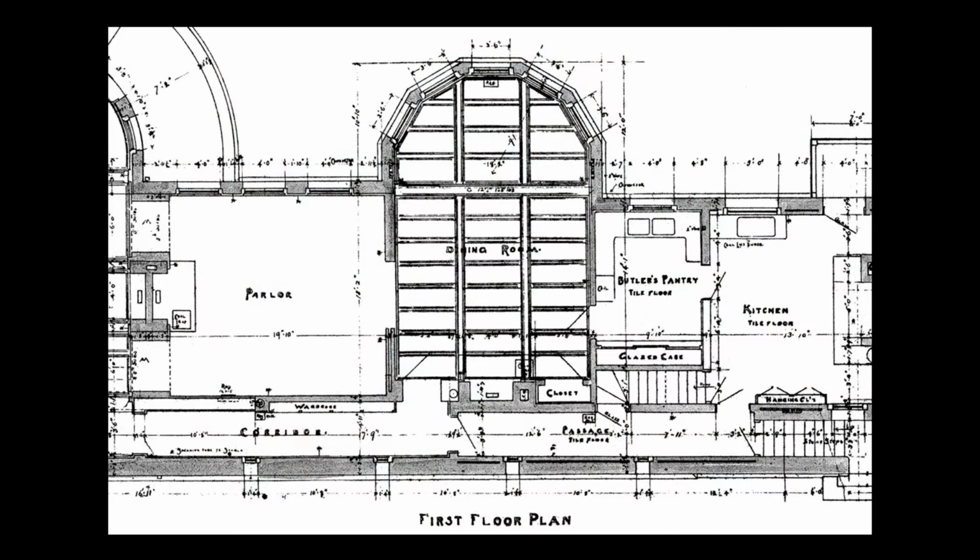The dining room measured 18 by 27 feet, making it the largest space in the house. As seen in this floor plan, it is extended with a bay window facing into the courtyard, making it 11 feet longer than the parlor and kitchen wing to either side. This provided adequate space for the table when extended to its full length of 16 feet.